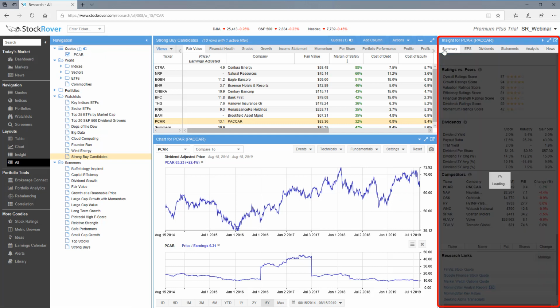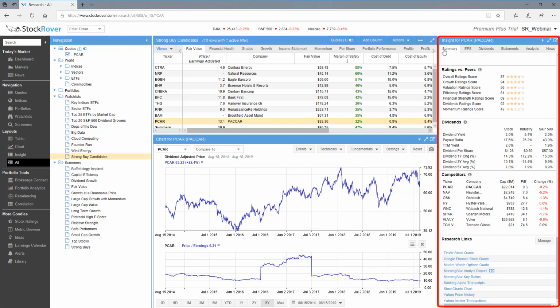The Insight panel delivers a wealth of information in a clear and concise fashion. It's here that you can quickly take advantage of Stock Rover's scorings, its earnings and sales estimates, dividends, financial statements, analyst information, and news.